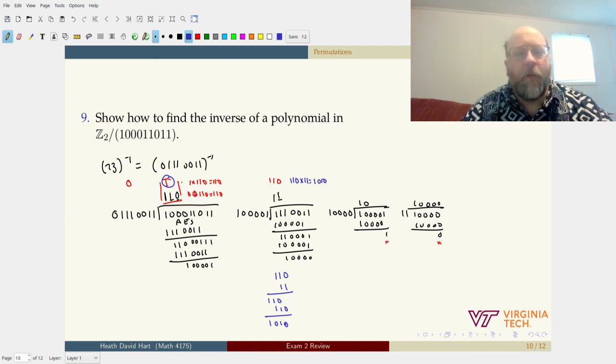But we have to XOR that with 1. So 1 XORed with 1010 is 1011. That's the number that goes here. We multiply these two together and then take the number that's on top over here and XOR it.